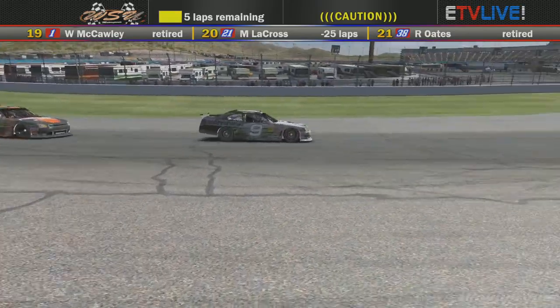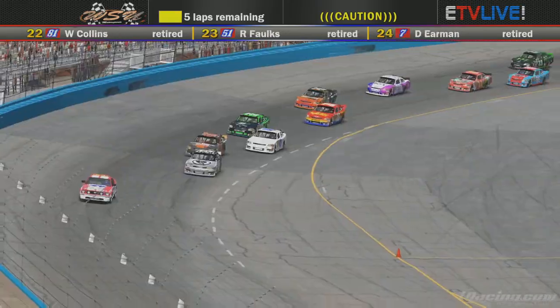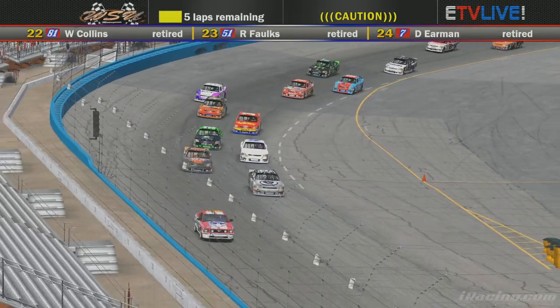A little bit of a reward for going through a lot of the troubles, and I don't know, guys, it looks like the 31 might be one of those clean guys.